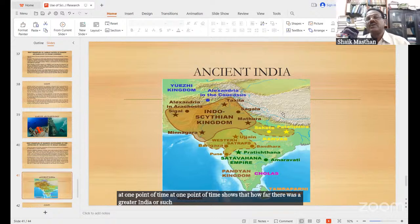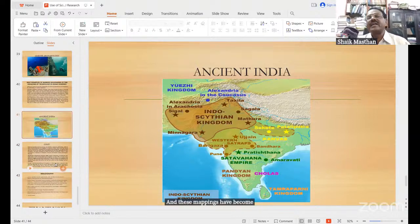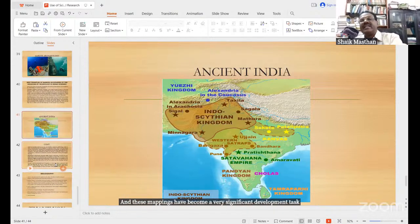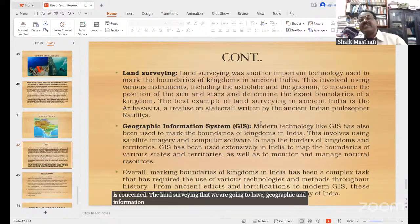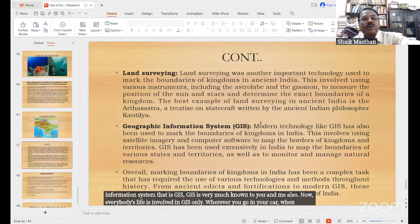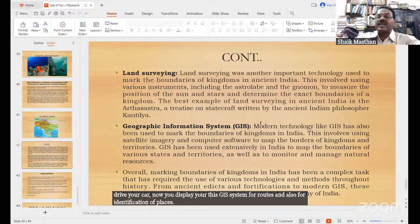But now, over a period of time, all these things have changed. Now mapping is considered to be a very important thing, and these mappings have become a very significant development. The land surveying that we are going to have, the Geographic Information System, that is GIS. GIS is very much known to you and me also. Now everybody's life is involved in GIS only. Wherever you go in your car, when you drive, you display this GIS system for routes and also for identification of places, the target or location, etc.